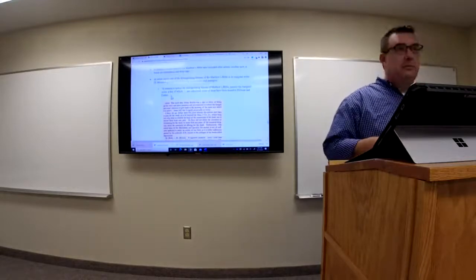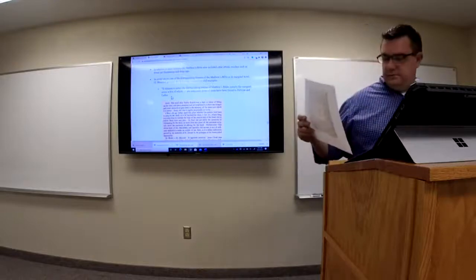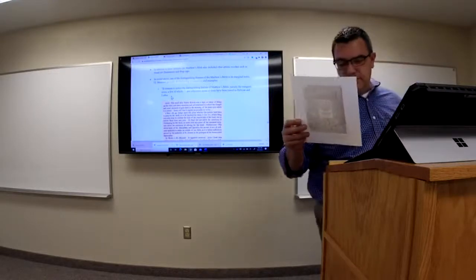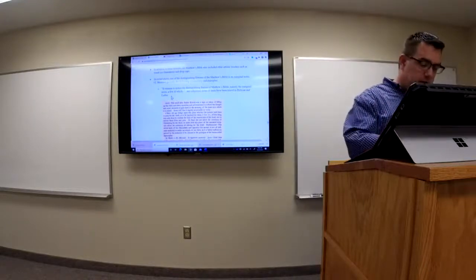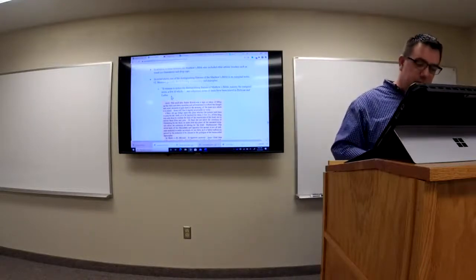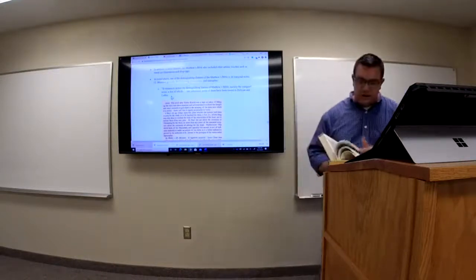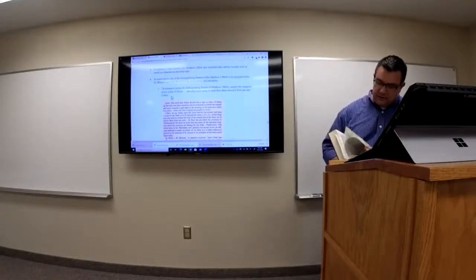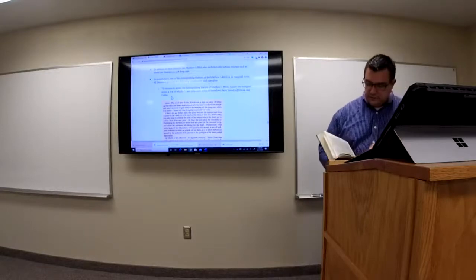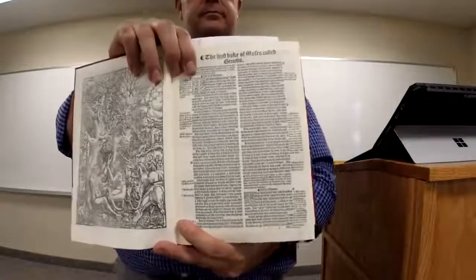So, just a couple more things. As noted above, one of the distinguishing features of the Matthew's Bible is, I got ahead of myself, sorry. In addition to these features, the Matthew's Bible also included other artistic touches, such as woodcut illustrations and drop caps. So let me just show you that quick. So here we see drop caps.